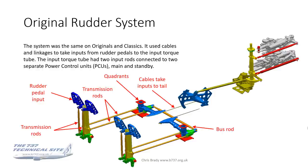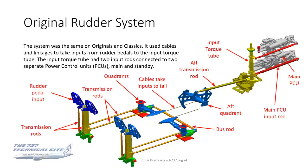So those cables run all the way down to the back, to the aft quadrant, which is in the fin of the aircraft. The aft quadrant rotates in response to the cable input, which then moves the aft transmission rod. The aft transmission rod is connected to this vertical input torque tube, so there's a lug on the side. As the aft transmission rod goes forwards and back, the input torque tube rotates clockwise or anti-clockwise. That's got a pair of lugs on it, which are attached to these input rods, the two things shown in red. The bottom one's the main PCU input rod, which gives the inputs to the main PCU, and the upper one is the standby PCU input rod for the standby PCU.